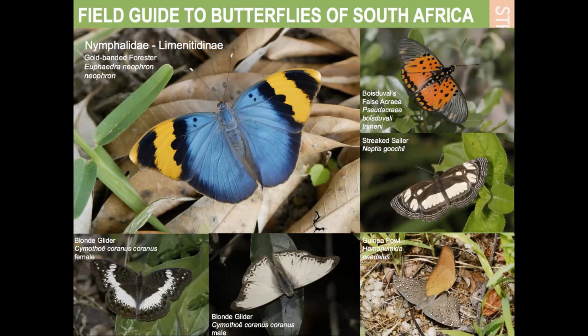They go all the way from the gold-banded forester, which is the only member of the genus Euphaedra that one finds in South Africa, in the northeast. It's quite a large Euphaedra. The wingspan in the male is about 60 to 70 millimeters. The female is about 80 to 90 millimeters. That's the female. They're very fond of sitting wings open on the forest floor. And further north in Africa, there are dozens of species of Euphaedra in all possible different shapes and forms.